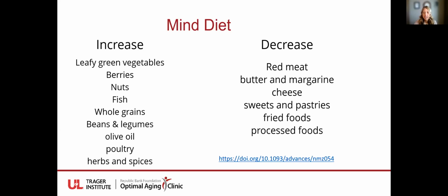On the right side, looking at those foods that the MIND diet suggests decreasing is butter and margarine. These are sources of saturated fat and trans fat, which should be limited as they've been linked to inflammation and an increased risk of cognitive impairment. Then cheese. While dairy can be part of a healthy diet, high-fat cheeses should be consumed in moderation due to their saturated fat content as well.